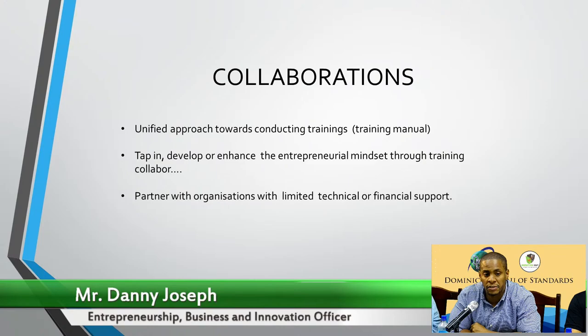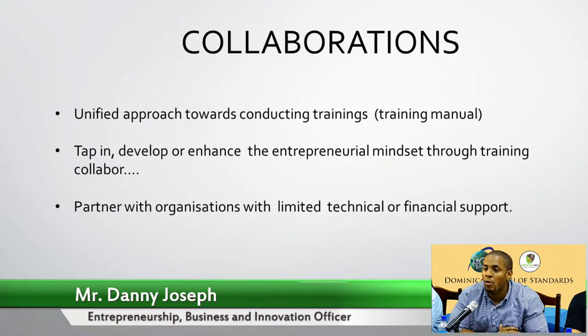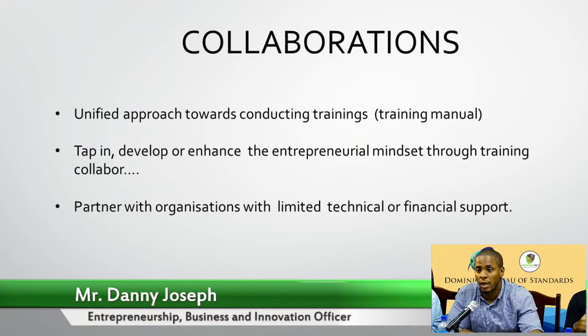One of our intentions is to unify the approach to conducting trainings. We believe that a lot of organizations on island are conducting trainings in their own way. I will use as an example business plan development. The financial institutions on island accept certain business plans and they refuse certain ones. And we believe with a coordinated training manual, all organizations that serve their clients will be able to produce a business plan that will be accepted across the board.